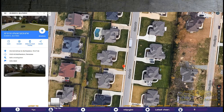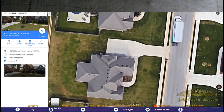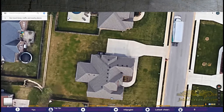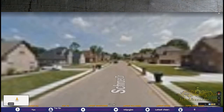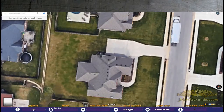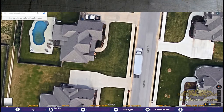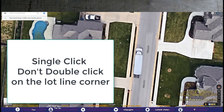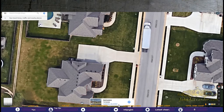Just do it twice. So now we're going to go get the other lot line, which is along this fence line. All right, and we can see the color difference right here and right here. So again, you don't have to be perfect. So I'm double clicking. I double clicked too fast and it took me right in there. So let me go back. Not sure where I was at, but it doesn't really matter. So I'm going to just click it once and it pops it up.